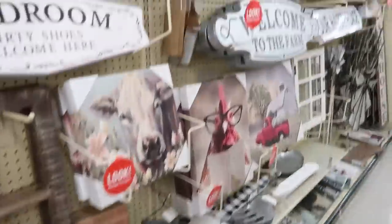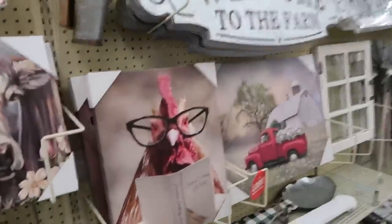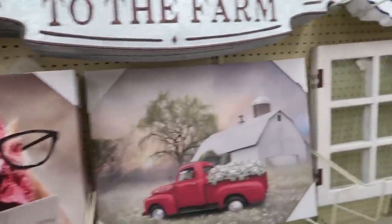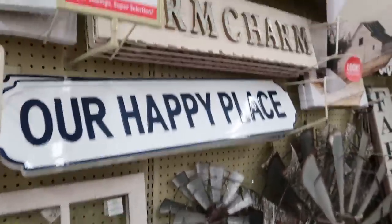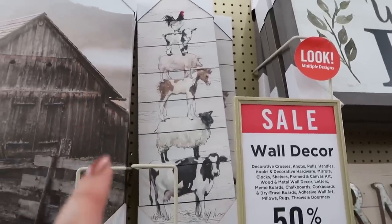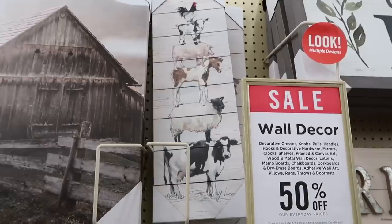Okay, the farm stuff, the girls. Yes, look, Amelia, look, creative cooking with pork and the chickens reading it. Very nice. Oh, I get it. Look at them all stacked. Now, I think we don't have one like this. We don't have one that has a horse. I was going to say. This one's got a goat.